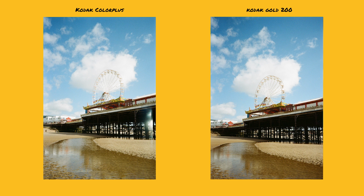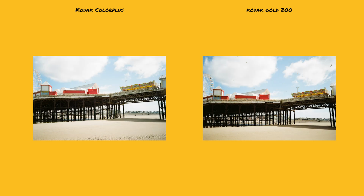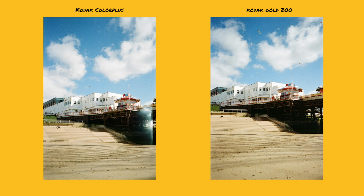As you can see, the golden hue here with Kodak Gold is really prominent, whereas with Kodak Colorplus, you still have this vintage feel, but it's certainly not as strong as the Kodak Gold. Just let me apologise, there's a small light leak on some of the photos. It's got nothing to do with the film at all, it's just something to do with the camera.